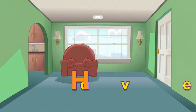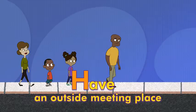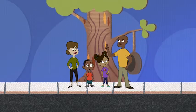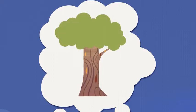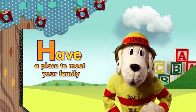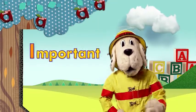H is for have, as in have two ways out of every room, and have an outside meeting place where everyone in your family can meet. A good meeting place could be a tree, the neighbor's porch, a street light. What are some other good outside meeting places? A neighbor's mailbox, that tree in the neighbor's yard. I bet you have a good meeting place near you. Make sure you have a place to meet your family in case of a fire, because it is important to get outside and stay outside until help arrives.